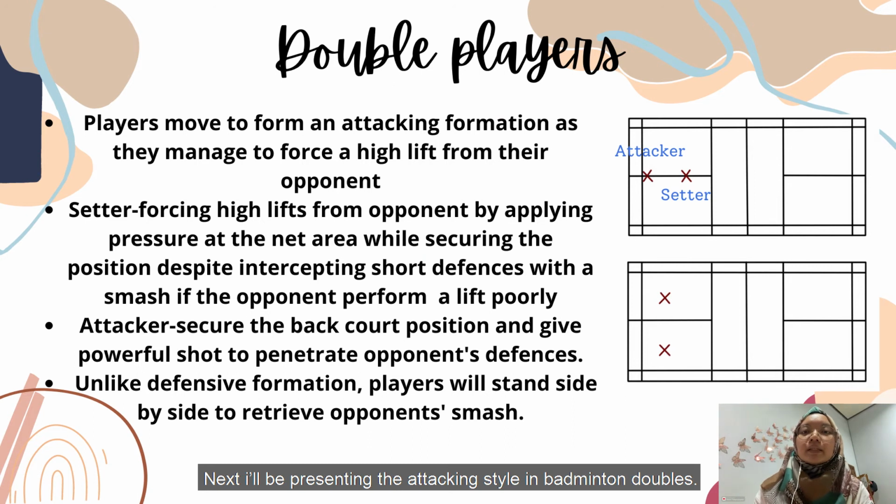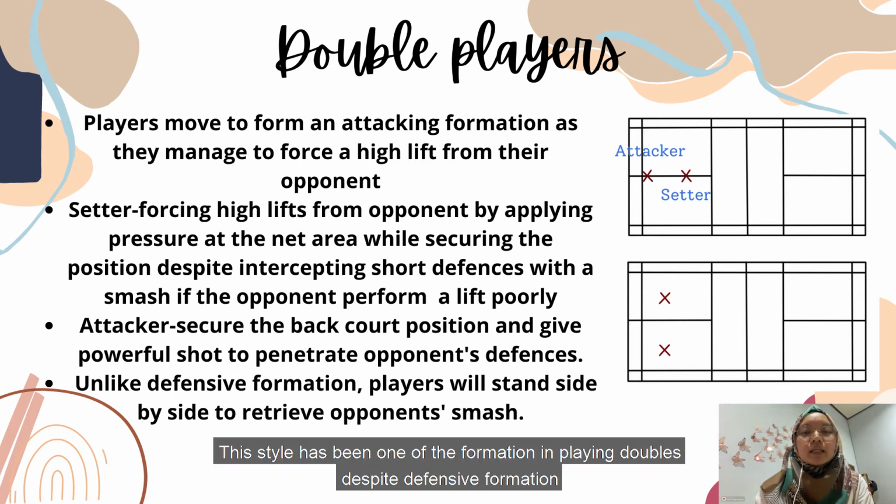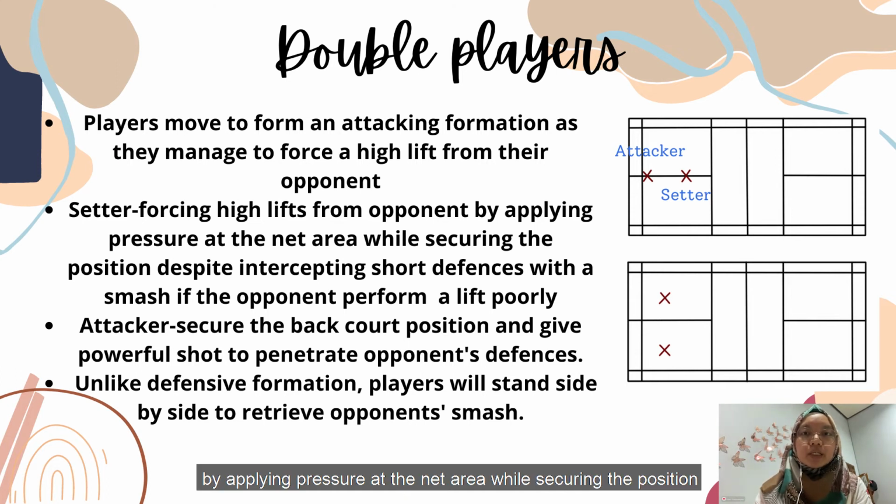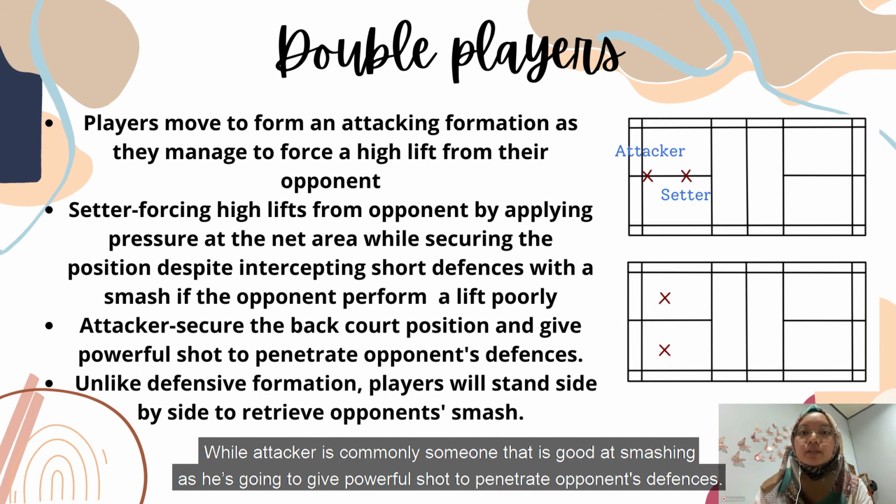Next, I'll be presenting the attacking style in badminton doubles. This style has been one of the formations in playing doubles despite defensive formation. As in the picture shown, the one on the top, setter, is the one who forces high lifts from opponent by applying pressure at the net area while securing the position. Attacker is commonly someone that is good at smashing, as he's going to give powerful shot to penetrate opponent's defenses.